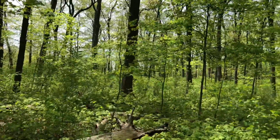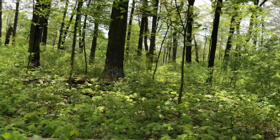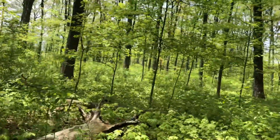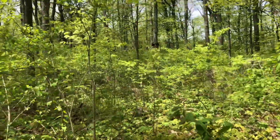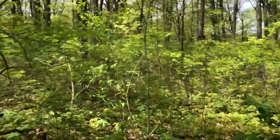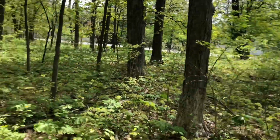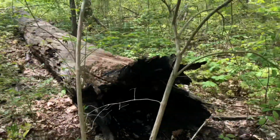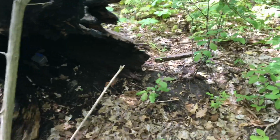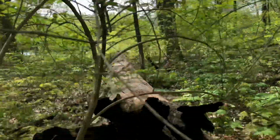I think it's over there somewhere, farther. I'm gonna pull up the app right quick. I'll loop you guys in when I get back to it. It's a good thing I checked the app because I was a lot farther off than I originally thought I was. But see this little thing of Tupperware, this big fallen over tree.